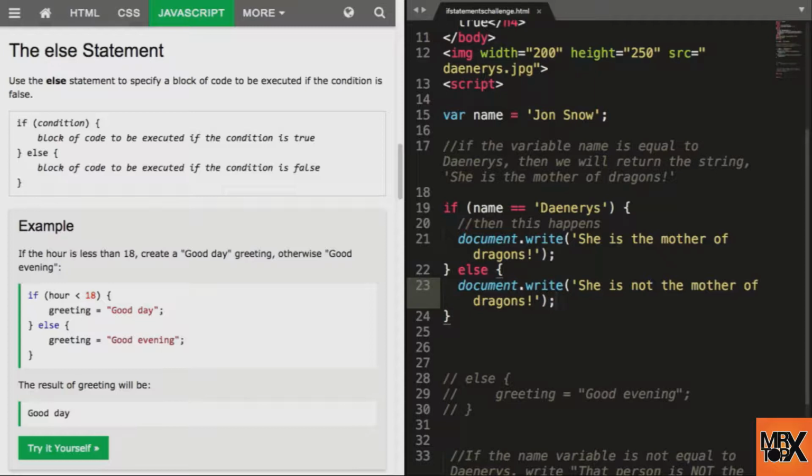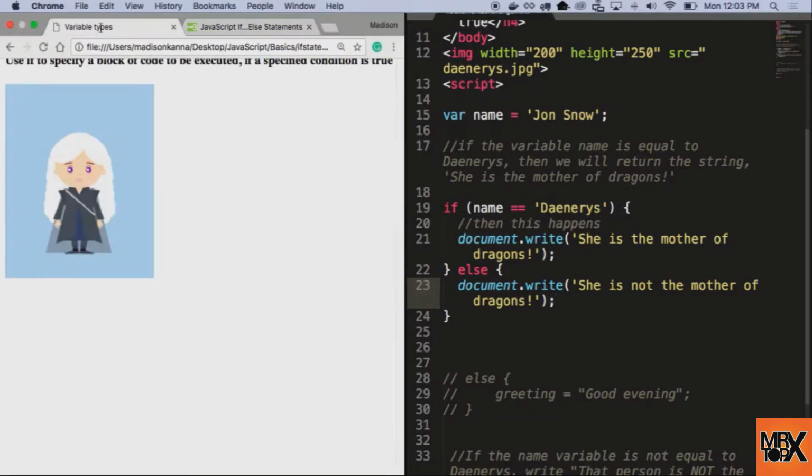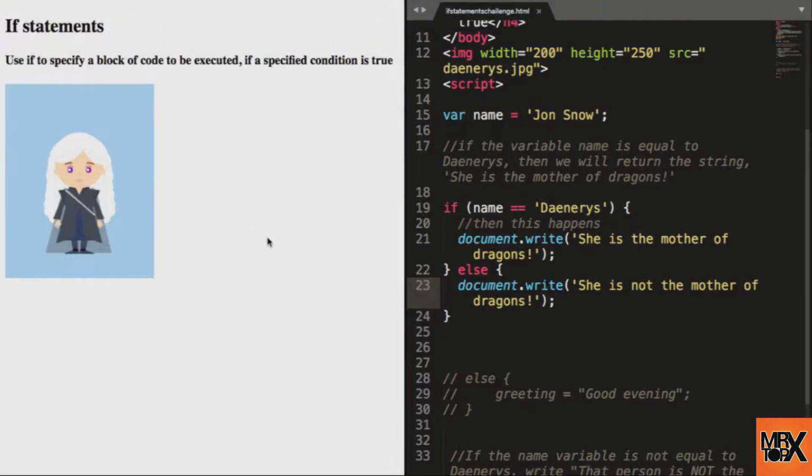Great, now let's hit save, and we can see that our variable name is equal to Jon Snow right now. So if we look at our code, we can see that if it works correctly, then we should actually see she is not the mother of dragons outputted onto the screen. So let's go back over to our HTML document and refresh the page. And we can see she is not the mother of dragons is now showing up. So now this if-else statement is complete.